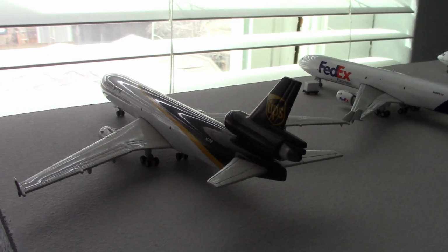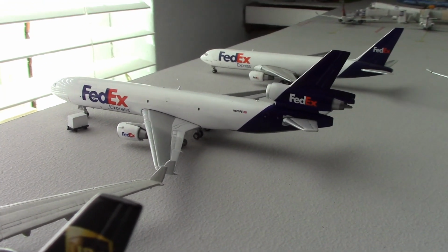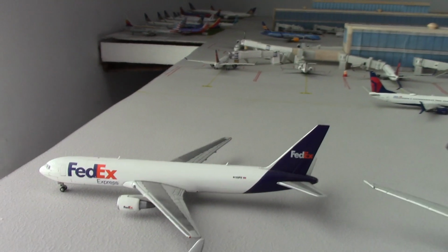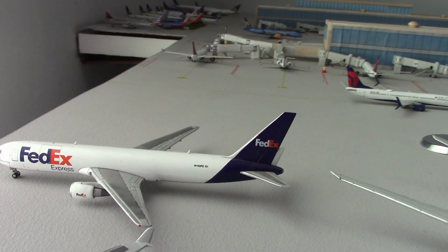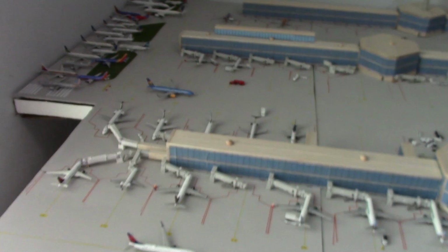UPS MD-11F will be heading out to Ontario. FedEx MD-11F heading out to San Jose. FedEx 767 heading out to Fort Worth Alliance. Alright, so that is it for the cargo operations.